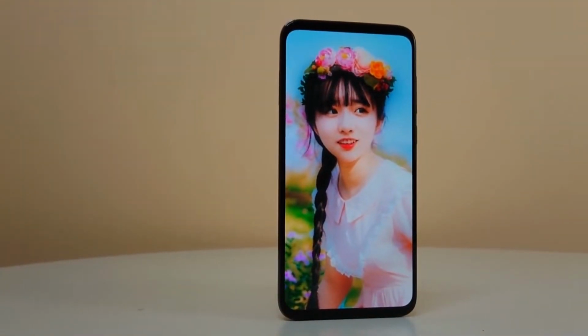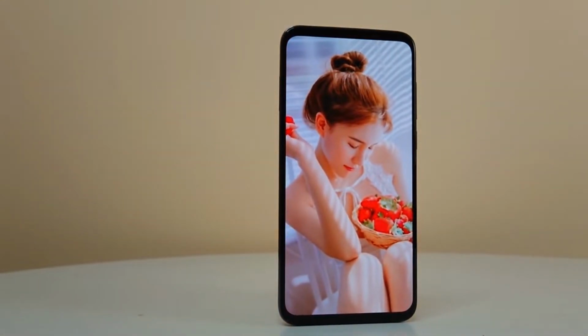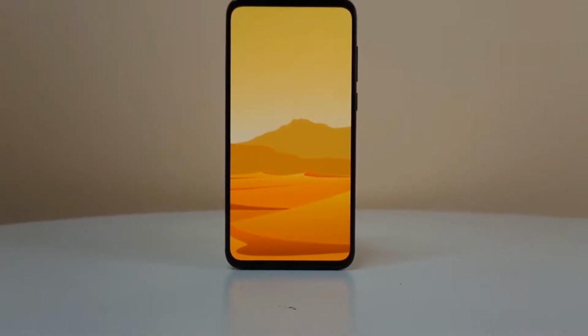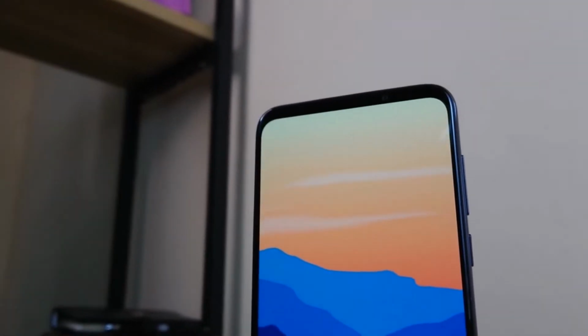Today, Meizu 16XS review, price $220, triple camera, Redmi Note 7 Pro killer. Everything reviewed in this video. Let's overview the phone. Display bottom small chin here, display top side also the same. No notch phone.